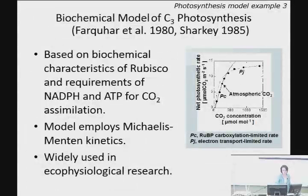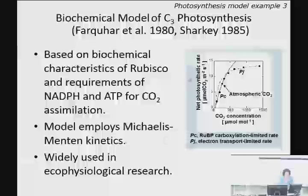And then the last one, maybe just for graduate student information, is a well-known photosynthetic model, which includes biochemical understanding, the process understanding of photosynthesis. This is the Farquhar and Sharkey model, well understood and utilized. I'm not going to explain it in too much detail, so this is just to mention. But they also use the Michaelis-Menten equation, which is the descriptive model of photosynthesis.